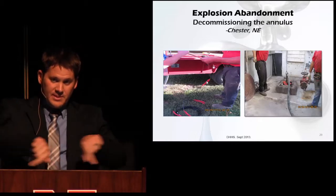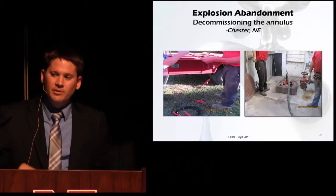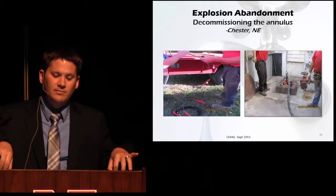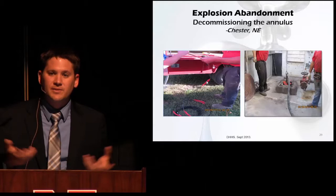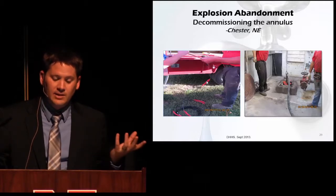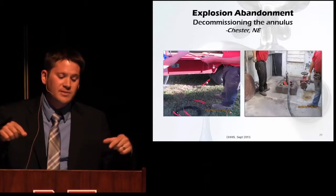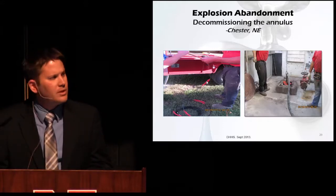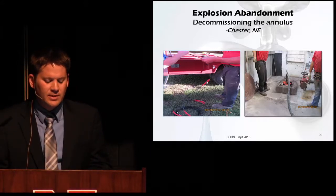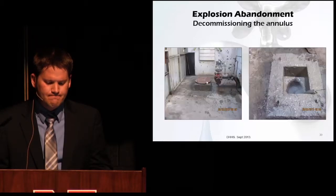That then sends those ball bearings through the sides of the well, forces the concrete slurry into the annulus, and effectively decommissions the annulus as well as the well. These pictures are from Chester, Nebraska in September of 2013.